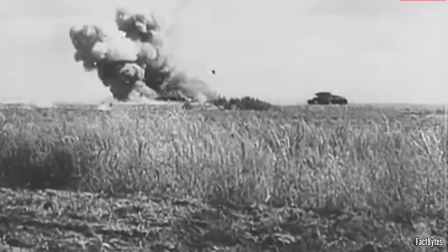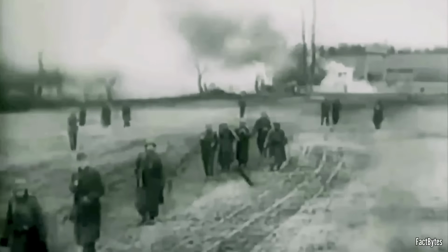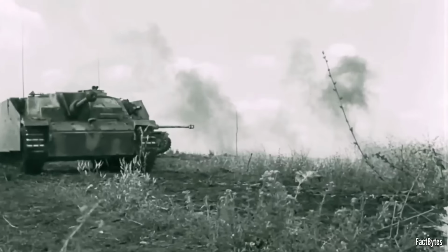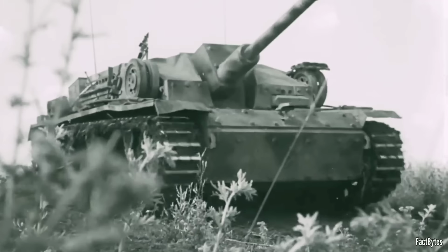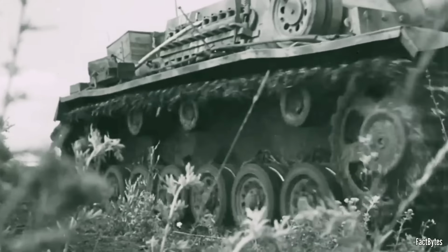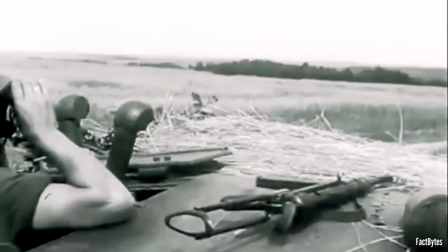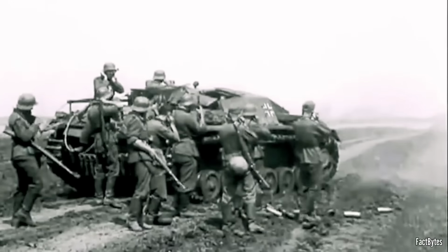Among these was the Sturmgeschütz, or StuG series of armored fighting vehicles. Technically, the StuGs were not tanks, but rather assault guns, specialized armored fighting vehicles built on a tank chassis with a fixed forward-facing cannon. Originally designed as mobile assault guns for infantry direct fire support, they were later modified and used as tank destroyers.